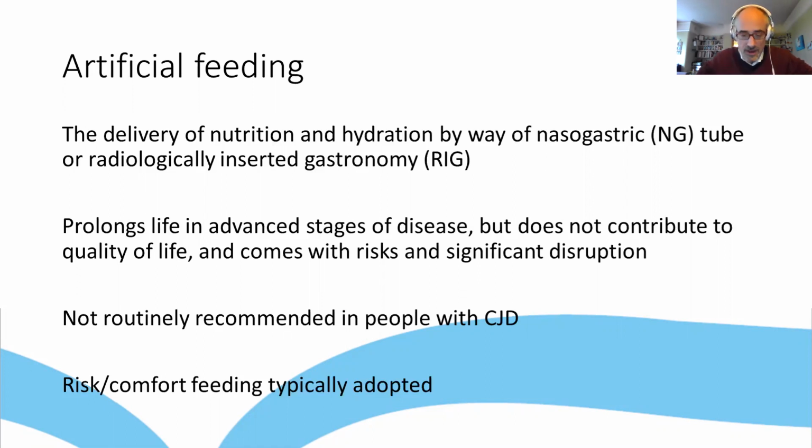Now, my colleague Kirsty McNiven, who's a clinical research nurse, who I need to thank for helping put together these slides on eating and drinking this evening. She's very much a specialist in our team when it comes to eating and drinking, having been the lead author on a paper on artificial feeding in patients with the advanced stages of prion disease that was published in Brain Communications a couple of years ago.